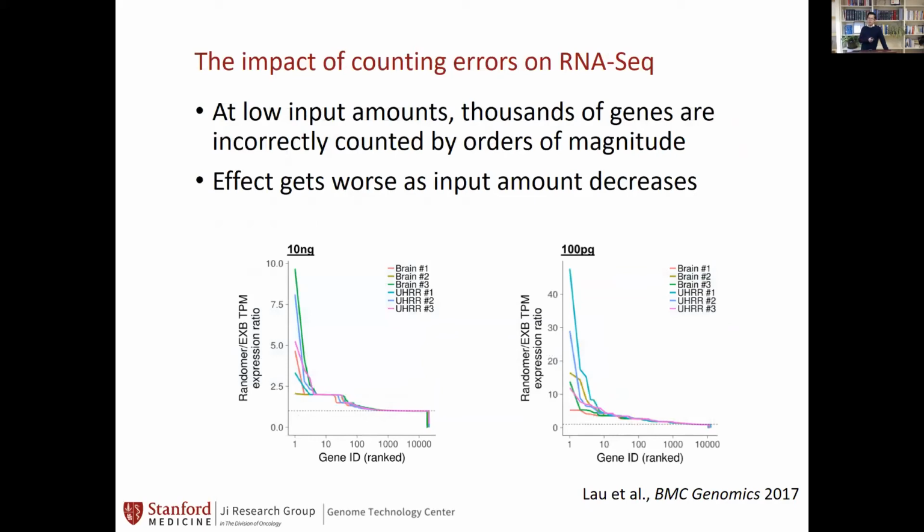On the left side, at 10 nanograms, which is actually quite a high amount of input cDNA, there's some difference, but it's not that substantial. But as soon as you move to 100 picograms of input cDNA, you see that this change is quite substantial. So this would really have an impact on applications where molecular barcodes are really important. People typically use molecular barcodes in applications where you have very, very tiny amounts of input. What we've shown is that using EXPs helps you remove a lot of the errors associated with quantification.